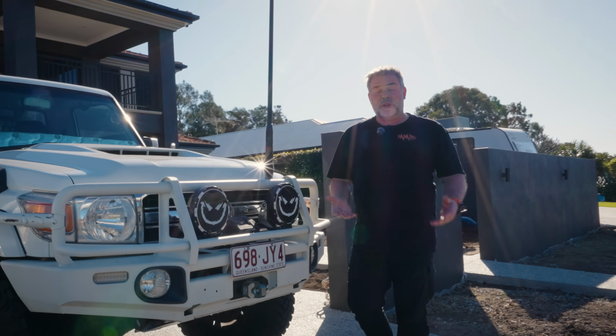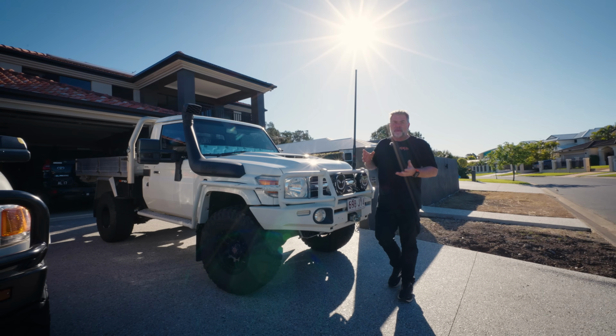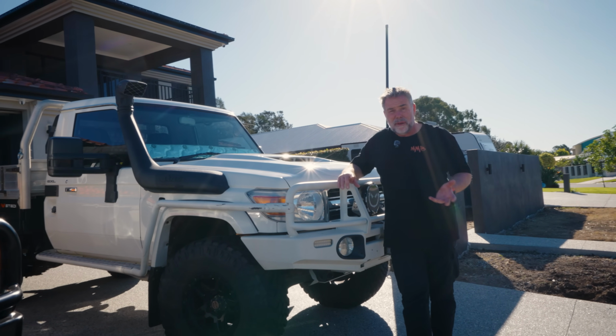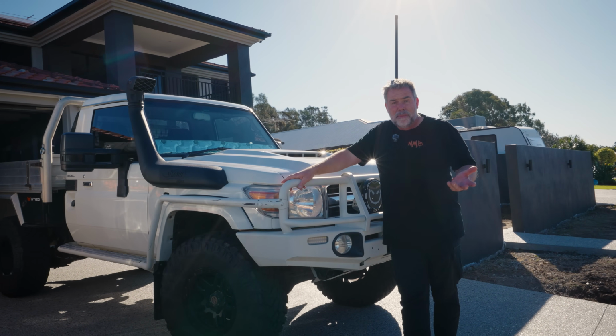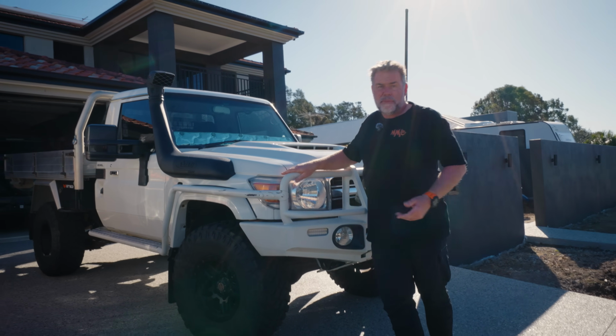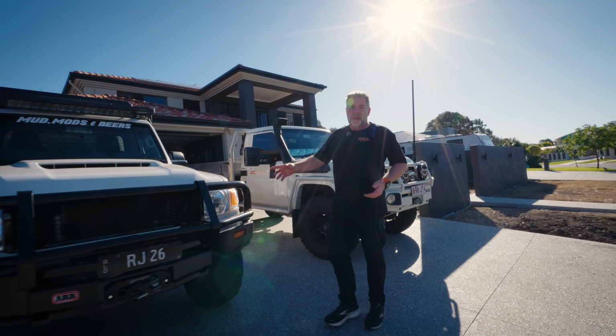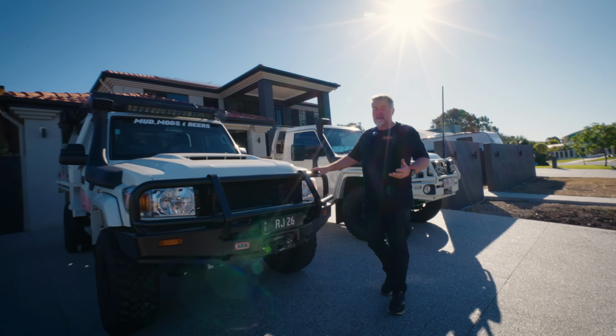So which one's better, or which one should you buy? Look, if you're on a budget, or you want to build it up yourself slowly over time, or you just don't want to spend all the money on a car, the older one might be the way to go. You might need a few more cable ties, but hey, it's worth it. You can tinker away to your heart's content. Maybe you want to step into the newer one. Maybe you want to have a car for longer.